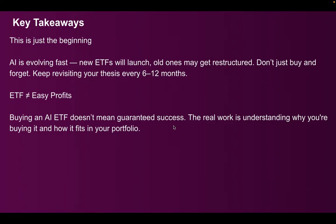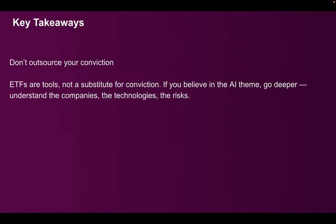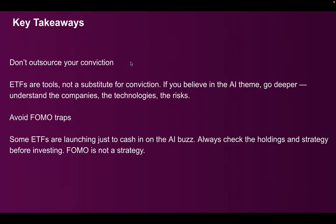Even ETFs cannot guarantee real easy profits. It is not guaranteed success. You should understand why you are buying it and how it fits your portfolio. Do not outsource your conviction. Use these videos to take a decision, but do your own research and come to a conclusion. Get your own conviction in ETFs when it comes to AI. Do not use borrowed ideas to invest.